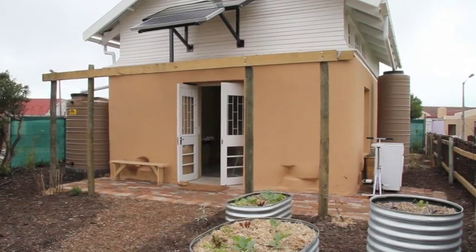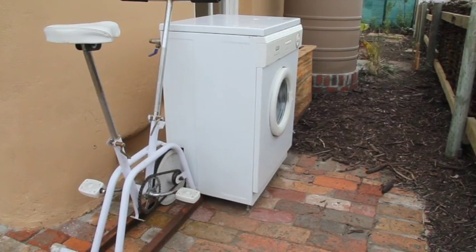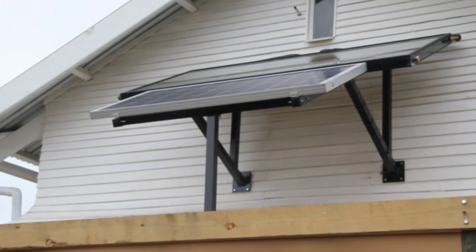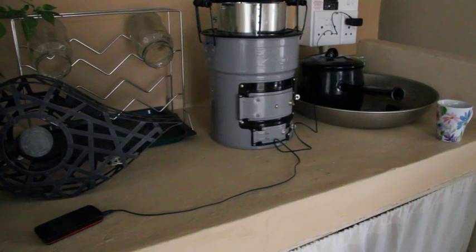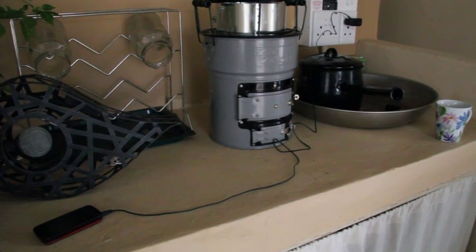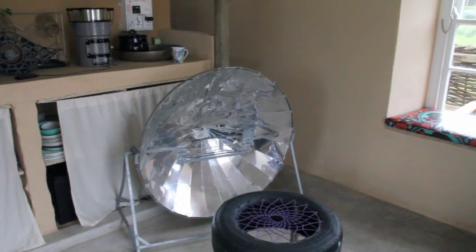But the most fascinating part of the homestead is the inside. From the washer that runs by pedaling on an exercise bike, to the solar panels that generate electricity for low power appliances. We've got 3 or 4 different ways of cooking your food, which is powered separately from the national grid. So all you need to do is get wood, or you put your parabolic solar cooker outside and the sun does the rest of your work.